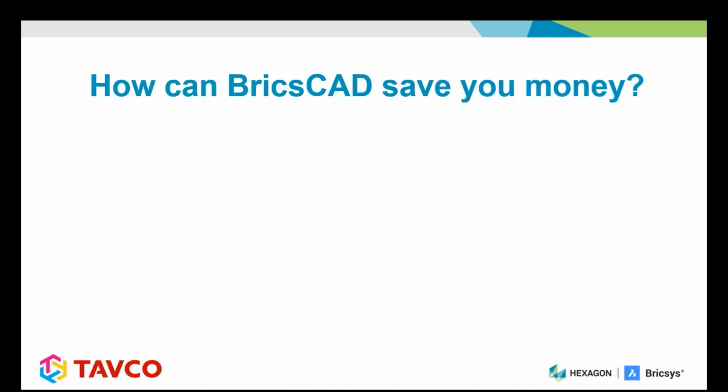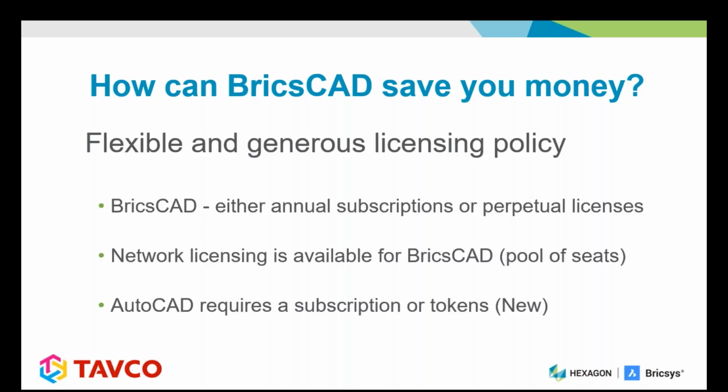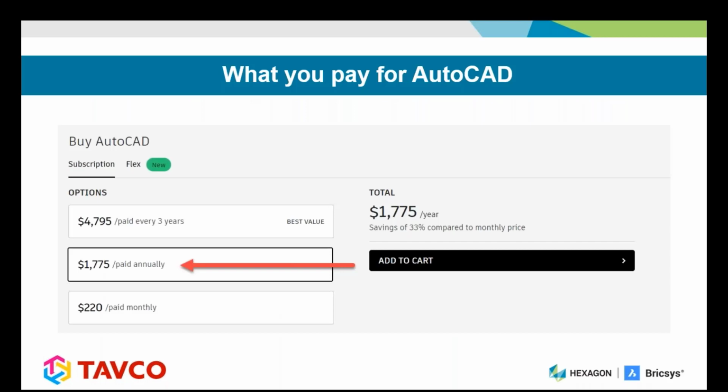And it comes down to one thing primarily: licensing. BricsCAD has the most flexible licensing policy in the industry, bar none. And while other software companies force you into mandatory annual subscriptions, BricsCAD gives you the choice to rent it or to buy it and own it forever. Plus, BricsCAD still offers network licenses. I know that's something that's rubbed some people wrong that have used the network licenses of AutoCAD in the past, because that is taken away. And now they've gone to that named user license, so everybody has their own subscription. But sometimes you just need a small pool of licenses to share in a workspace or share in an enterprise, and BricsCAD is going to be a great option to do that.